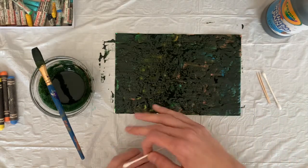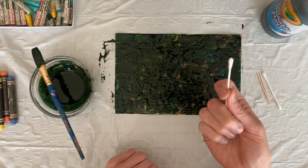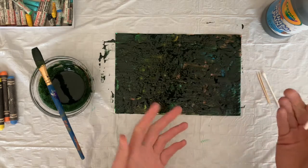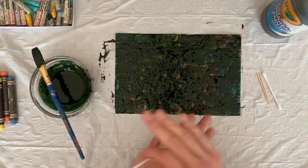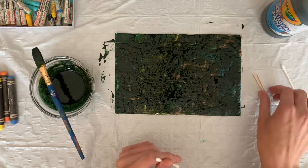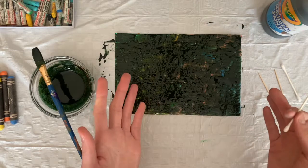And if you want to continue working now while your paint is wet, the cotton swab is a great tool to use. And we're just going to draw on it just like we would with a crayon on any other piece of paper. Or you can wait for this to dry, and then you can use your toothpick and scratch your design into the painting. So I'm going to show you both ways.